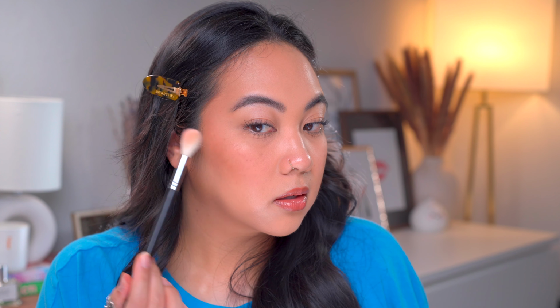So I'm just taking this Morphe M510 brush. It's not my favorite. It does shed quite a bit, and I've had this for years and it's still shedding. It's fine. So I'm just gonna take Pink Seduction. You can see how powdery that is. Tons of powder. Whoa, there's tons of powder now in front of me. I just wanted to show you guys what that looked like.